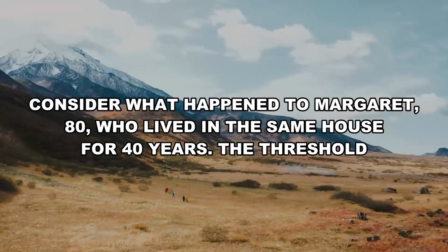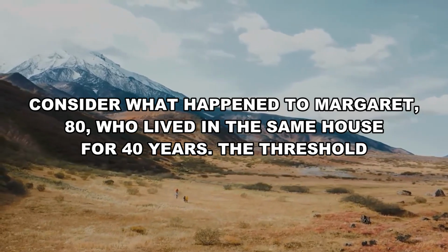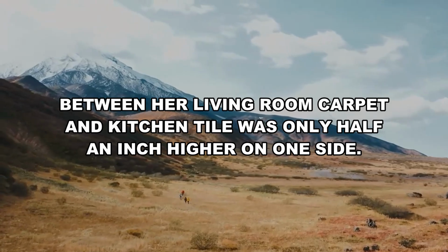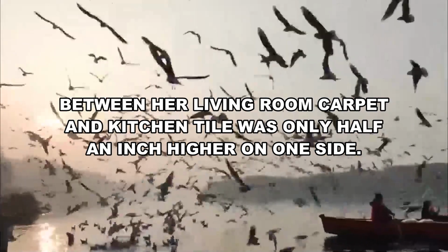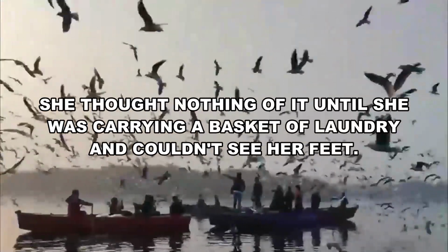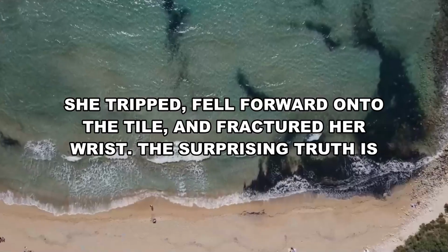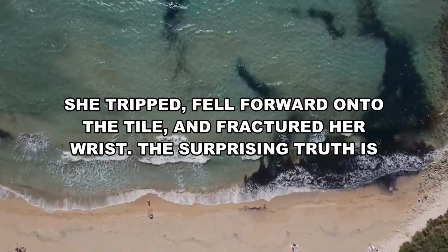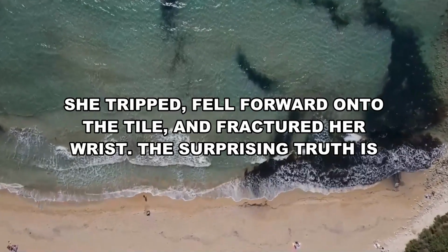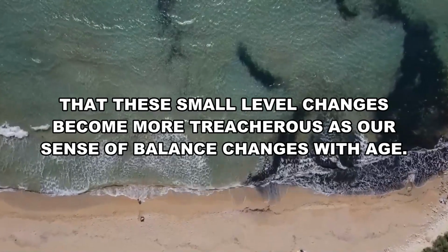Consider what happened to Margaret, 80, who lived in the same house for 40 years. The threshold between her living room carpet and kitchen tile was only half an inch higher on one side. She thought nothing of it until she was carrying a basket of laundry and couldn't see her feet. She tripped, fell forward onto the tile, and fractured her wrist. The surprising truth is that these small-level changes become more treacherous as our sense of balance changes with age.